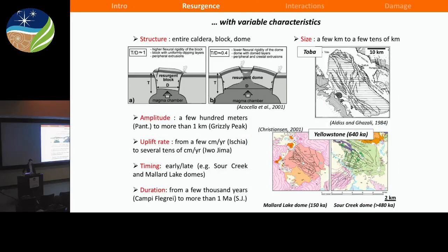As I said, we have different types of structures. Sometimes even the entire caldera can be resurgent, which is the case at Lake City. The amplitude goes from a few hundred meters to more than 1 kilometer.